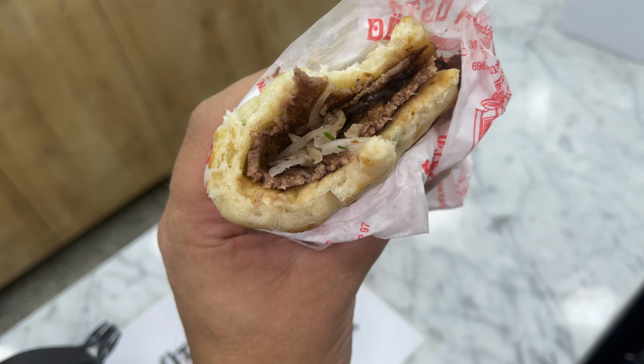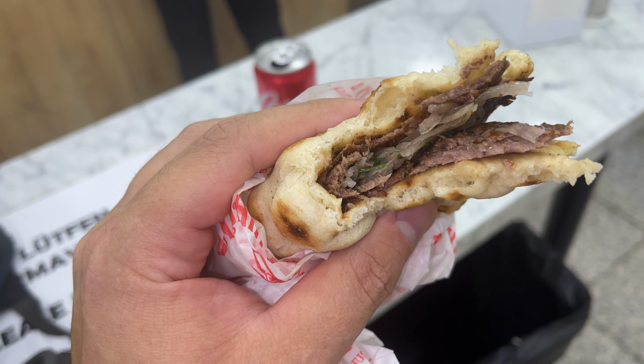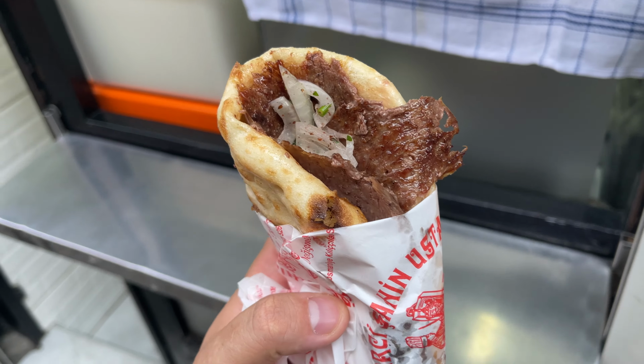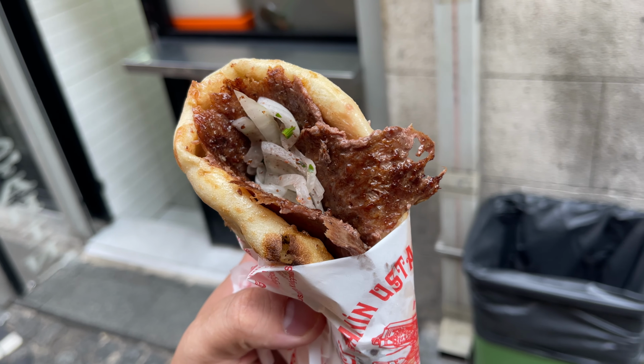I could eat that all day long. It's going to go well with my Coke, honestly. That's unbelievable. That's absolutely delicious. If you're going to come to Istanbul, a place famed for meat and famed for kebabs, do not miss this one. It's right by the bazaar. You're probably going to visit the bazaar anyway. We're pretty much in the bazaar, I think, technically.